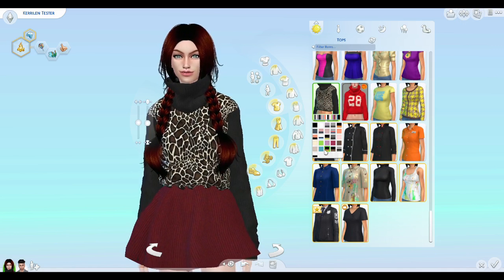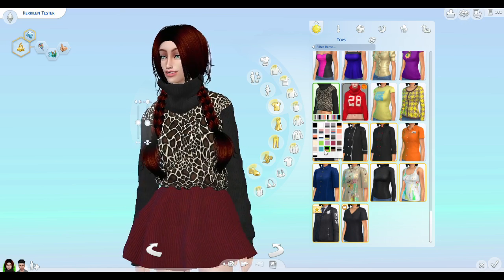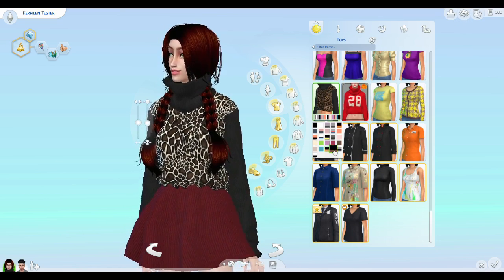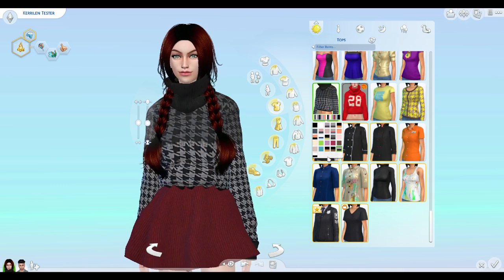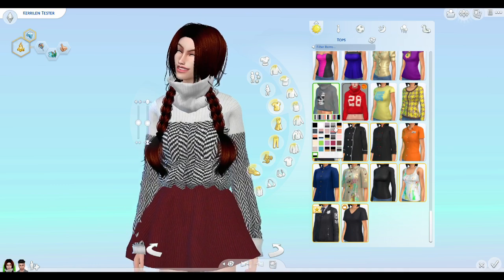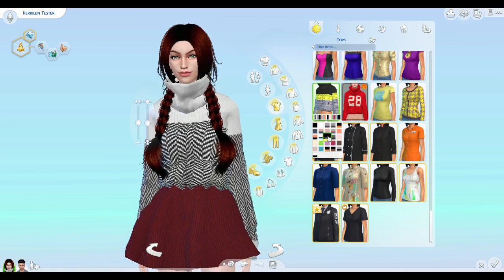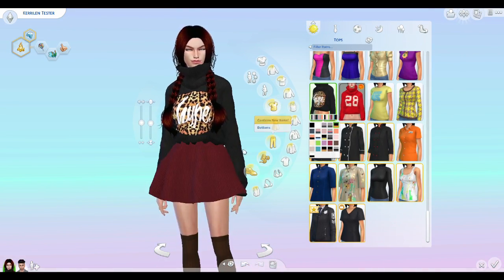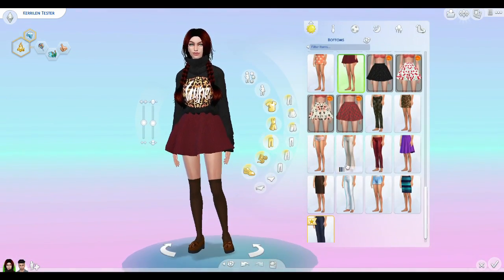Okay, even though the first one I showed you was my favorite, I'm not usually a big animal print fan, but still, sometimes when they are accents, I don't mind them so much. Where was the one I like? There's the one I like. Okay, moving on. Now we will go to the skirt.